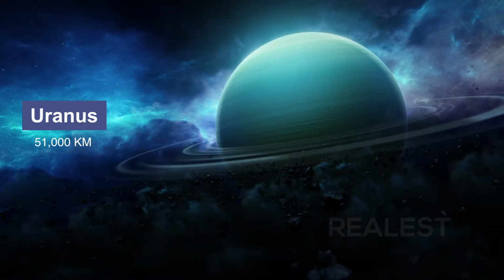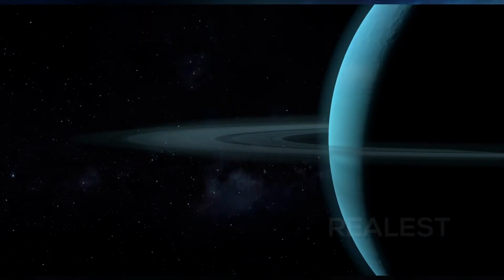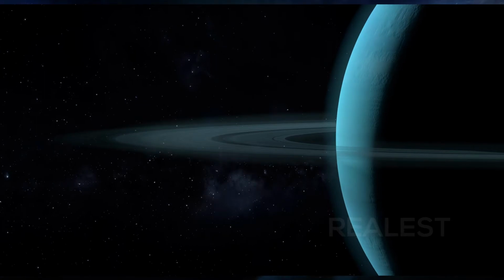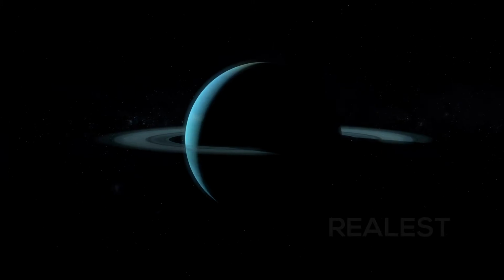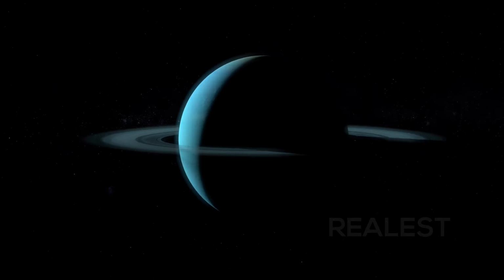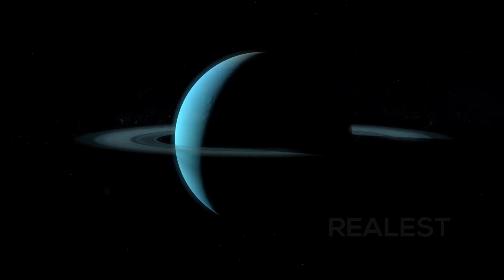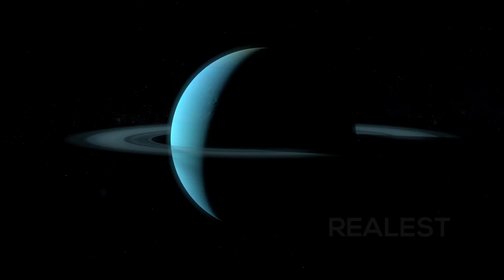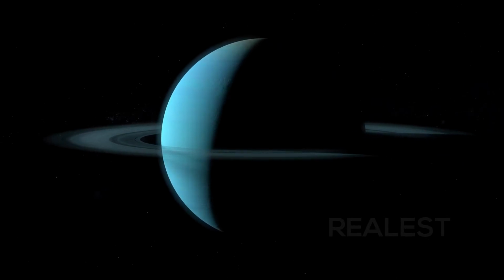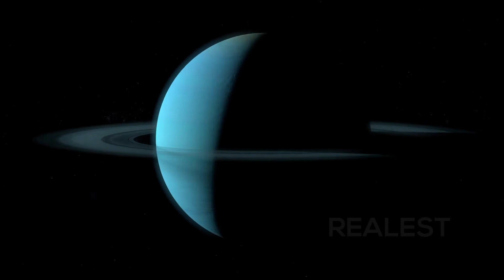Uranus, 51,000 kilometers. It's the seventh planet from the Sun. Its name references the Greek god of the sky, Uranus. According to Greek mythology, he was the great-grandfather of Ares, Mars, grandfather of Zeus, Jupiter, and father of Cronus, Saturn. It has the third largest planetary radius, with the fourth biggest planetary mass in the solar system.